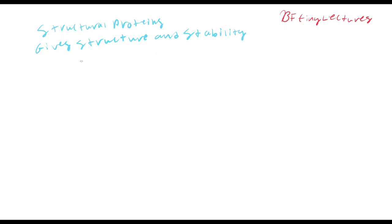So for instance, you have proteins obviously in your skin, but the protein that is specifically in the skin that provides elasticity is called elastin, okay? And so if you get your tummy and you pinch the skin, it'll go back, right? It's not gonna like just droop, right? Hopefully not, but that's elastin.